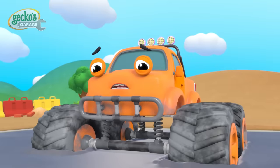Boo! Happy Halloween, everyone. Welcome to our ghoulish garage. That must be Trevor delivering his Halloween pumpkins. Oh no! Someone's stolen Trevor's pumpkins! Who would be so mean on Halloween? We'll help you find your pumpkins, Trevor.